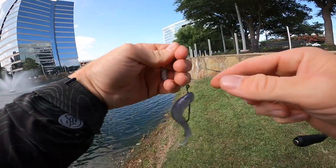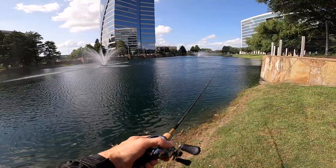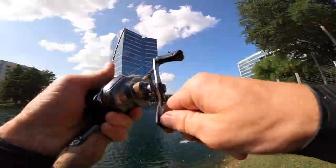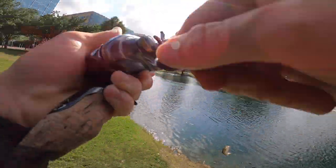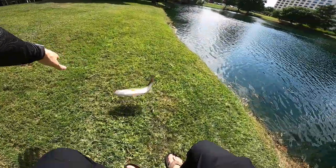Wow. That felt like a giant, which means it was probably a tree. That thing did not budge. Got him. Good one. Good one. There we go. There we go. Nice. There we go. We got us a nice one, y'all.